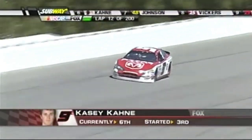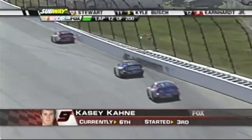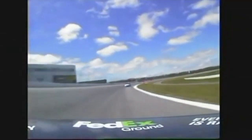Jimmy Johnson has moved his Lowe's Chevrolet to 7th, just ahead of teammate Brian Vickers. And they're trying to close up on Casey Kahne in 6th, 6 seconds off the lead. 11 laps complete at Pocono. This is the 6th race of the year Denny Hamlin has led the most of all rookies.